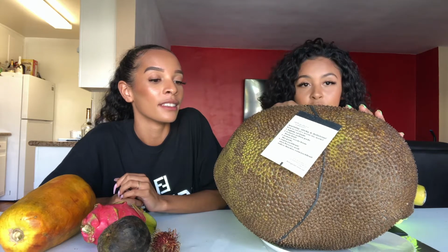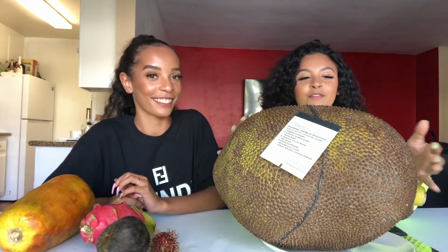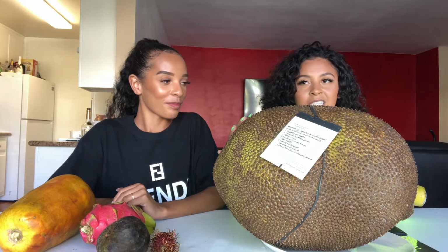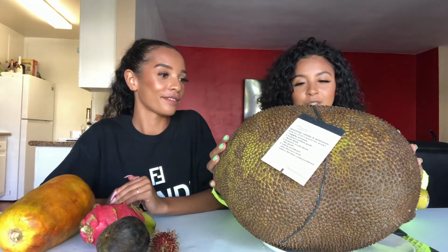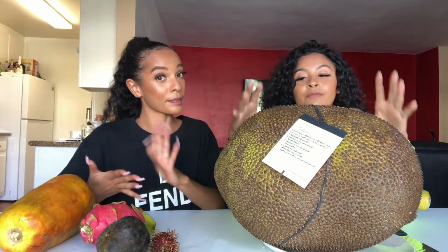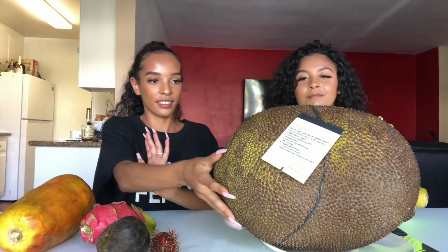It smells so bad. It looks bad. When I was walking around with it at the store, people were just like, what is that? So we might have to do this one outside just because I heard it smells really bad, but I heard it tastes really good. It's freaking huge. It's prickly all over. It's like a fat acorn.